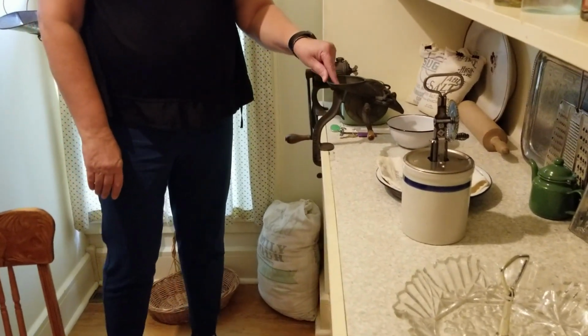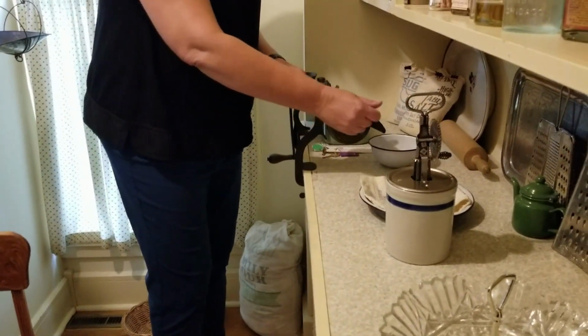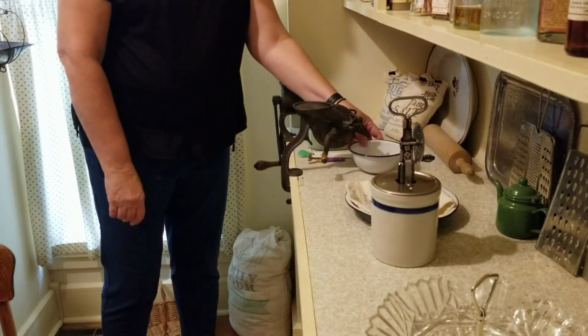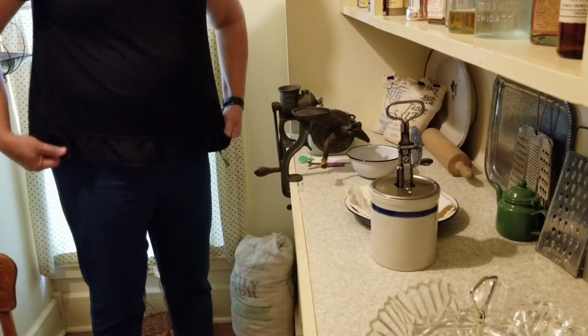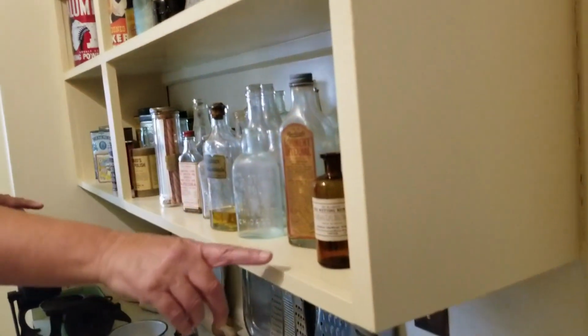This, they tell me, is a cherry pitter, which I don't really get how it works. Oh, so it cuts it in half? And then I suppose the cherry and the pit goes into the pitter. Okay. So you didn't have to dig the pit out yourself. And just some of the cans, and there's the Watkins. Watkins were the big stuff.